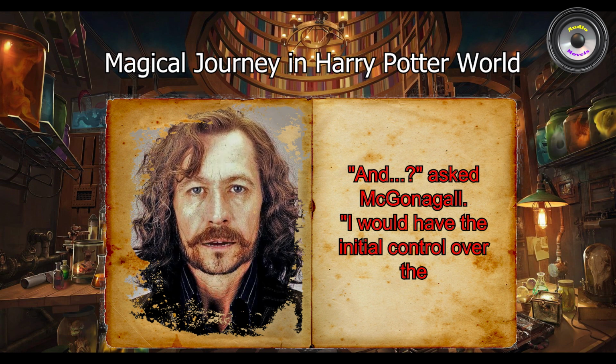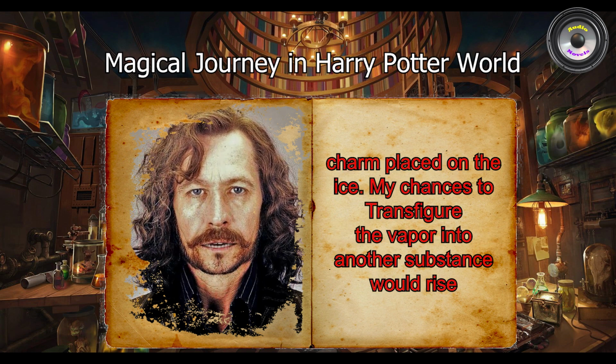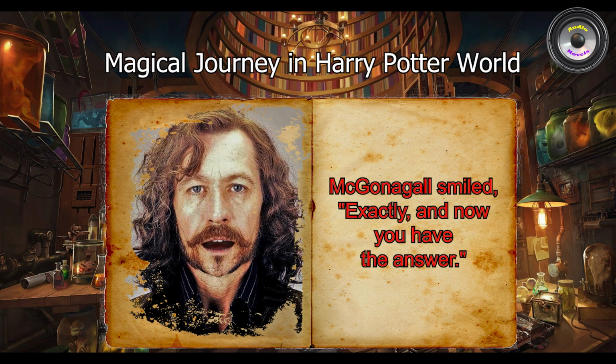"And," asked McGonagall, "I would have the initial control over the vapor because I am changing ice into vapor. That would give me a slight edge over the charm placed on the ice. My chances to transfigure the vapor into another substance would rise because of the increased time needed for the charm to work." McGonagall smiled. "Exactly, and now you have the answer."